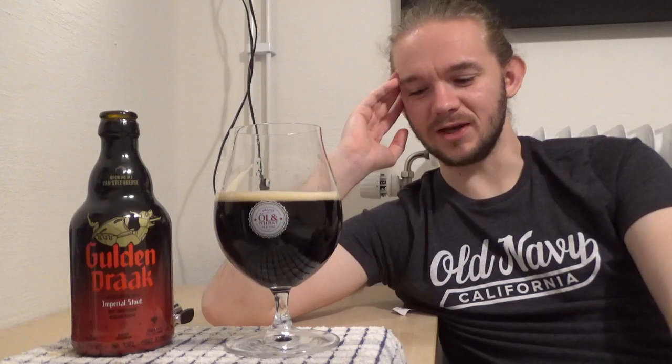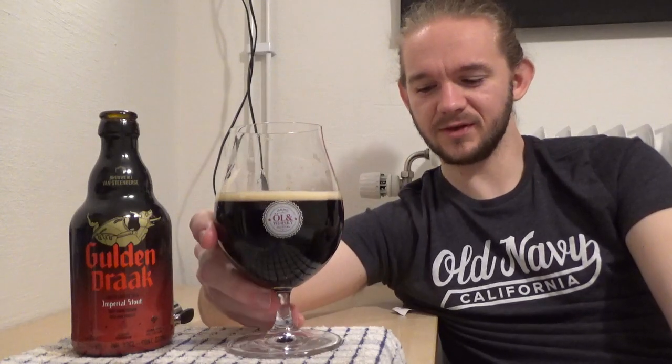But yeah, it's just a beautiful beer, this. I really like how everything is going together in this. And it wouldn't be out of place, this, in the Gulden Draak line. It's a bit of a shame that it's only a limited edition. I would hope that if this beer's popular enough, they would consider adding it to their regular brews, because it's really nice.